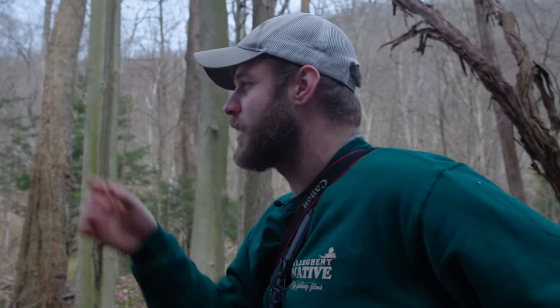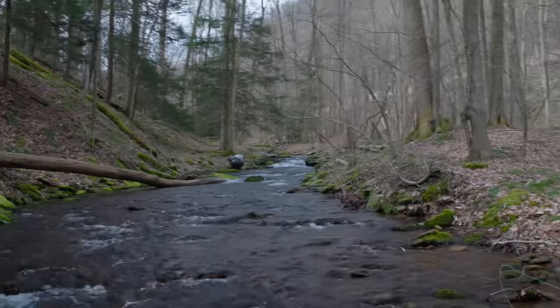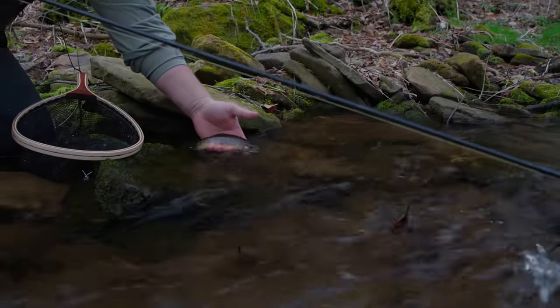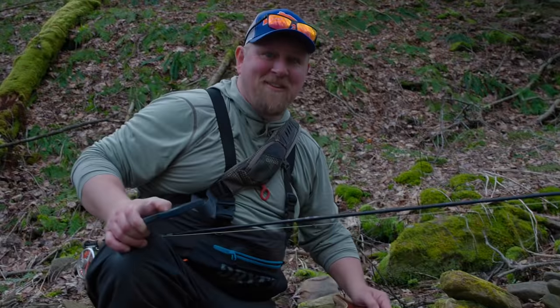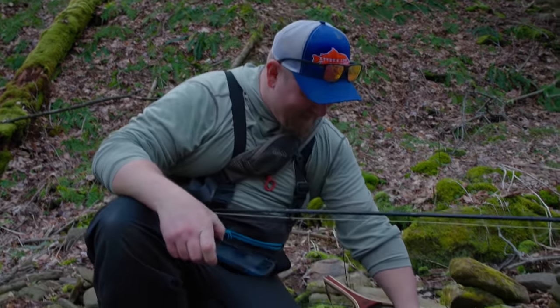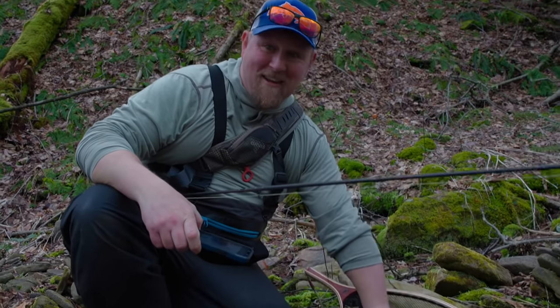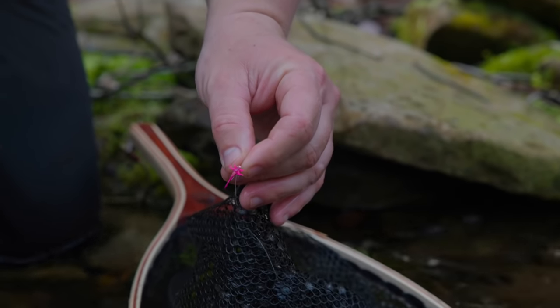Just released mine, and Big Tribe already has one in the net right upstream here. That's what it's about right there. You take that pink nymph? Yeah, you did take that pink nymph. Right there. That's what he ate.